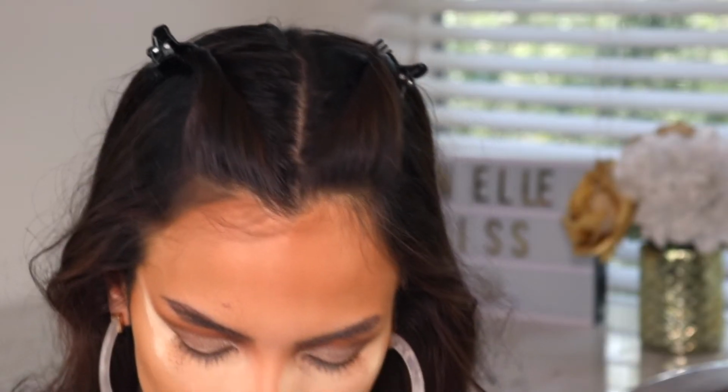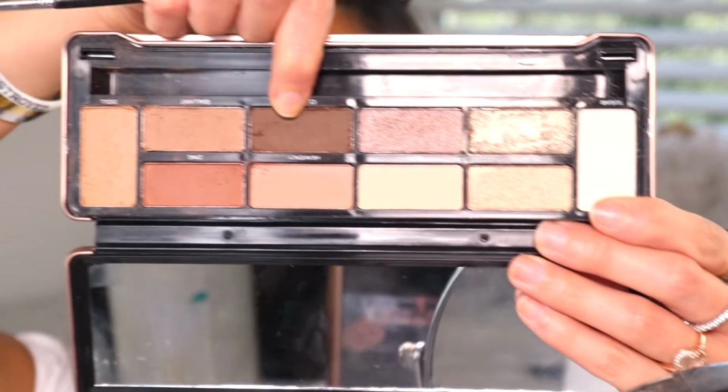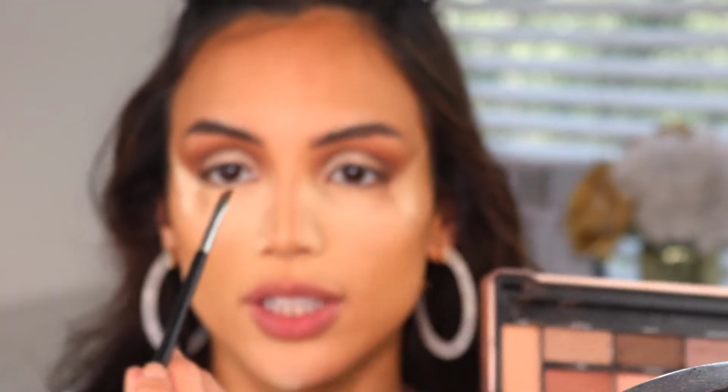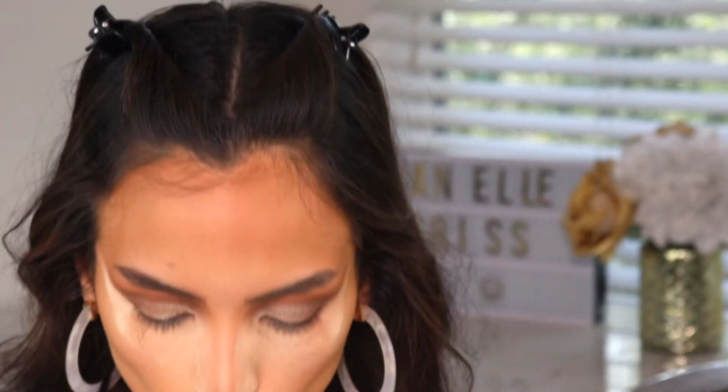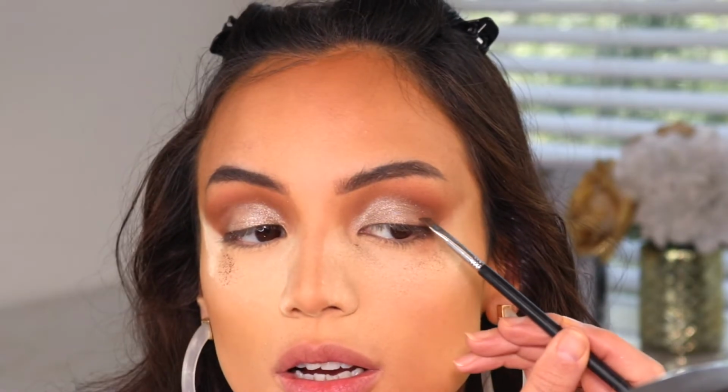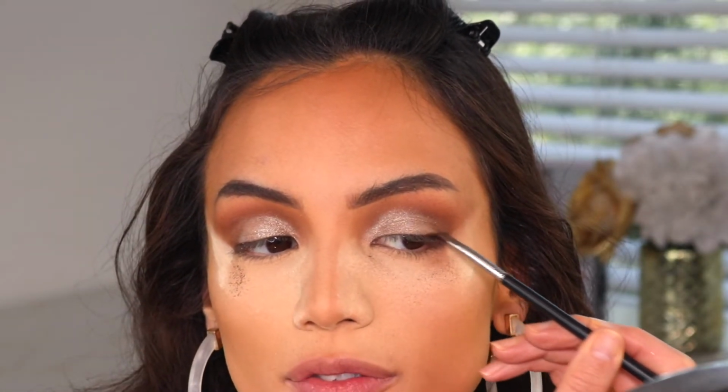And now I'm going to take the dark brown in the palette again. I'm going to take a small angled brush and use this as liner. I am going to be wetting it with Fix Plus though, that way it's a little bit more compact and it doesn't create a bunch of fallout. And this will also help it go on a little bit more pigmented. I'm gonna start at the end of my eye first.